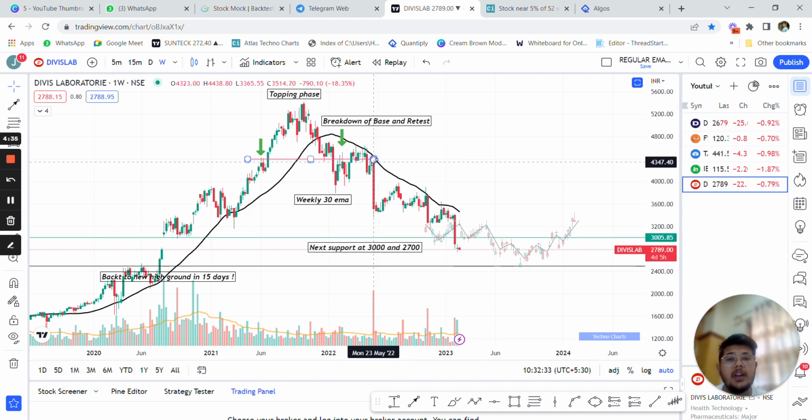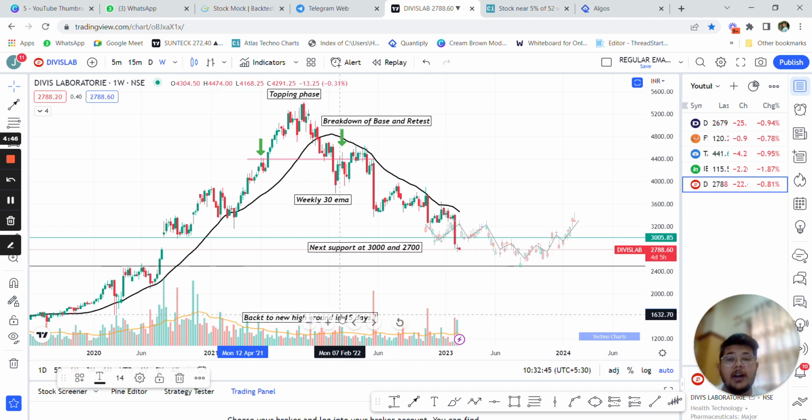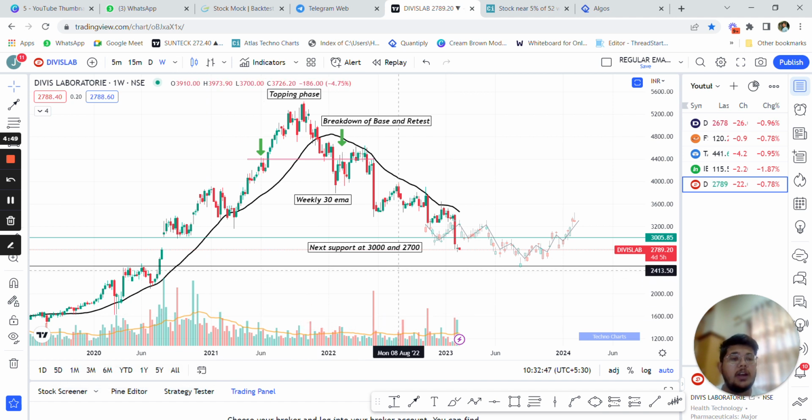I talked about it when DIVISLabs had broken down below 4300 rupees. I had also made a video at 3500 rupees as well. Now I'm again making a video saying that the stock is going to hit around 2400 rupees as the next level for Divis Lab, and if that also breaks, then probably 2200 rupees should be the next level, right?